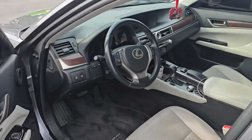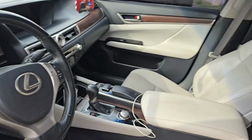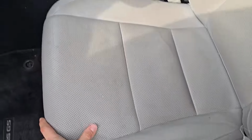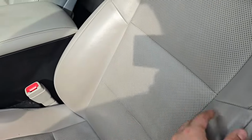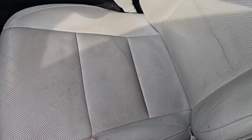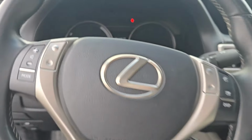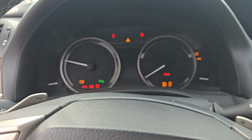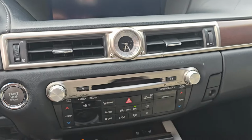Entering the Lexus GS-350, you will notice there are so many similarities to the interior of this vehicle. You still get leather seats, heated and cooled, as well as in the GSF, forgot to mention that, but they're not as heavily bolstered. I will say it's a lot more comfy, a lot more ready to cruise. When turning on the vehicle, you get some nice analog. And there are so many similarities to this.